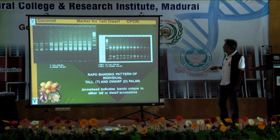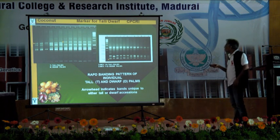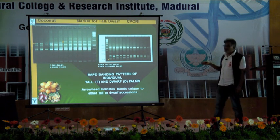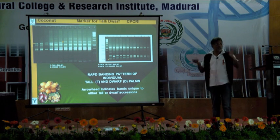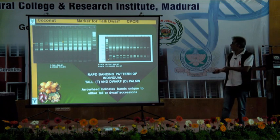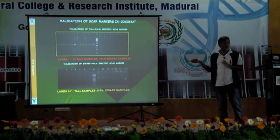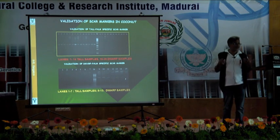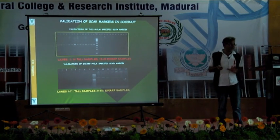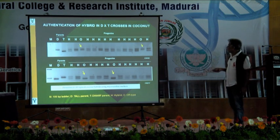So of course coconut, you have one more paper by Niral. They could identify the markers for tall and dwarf. So nice. Otherwise you have to wait and see whether it is tall or dwarf for 4 years. So with markers we could identify it. Even we validated whether it is tall or dwarf. Immediately after breeding you can see whether this is going to be a tall or dwarf, so that we can utilize it. Then even the hybrid purity.